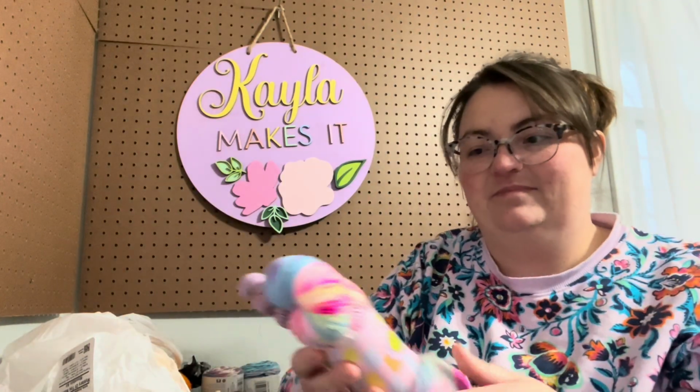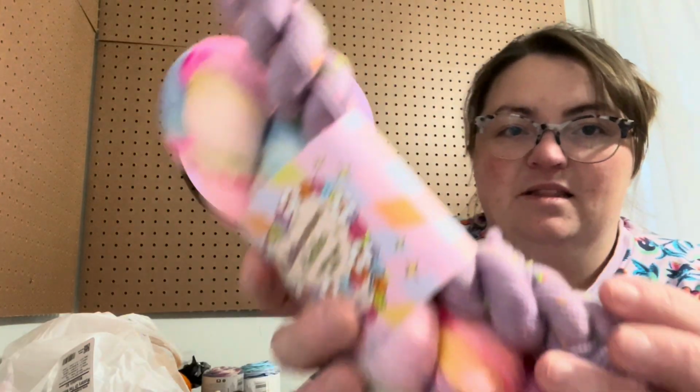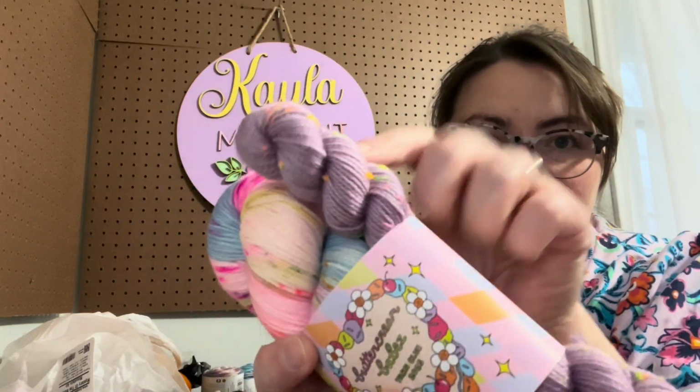Okay, this one I'm really excited about. This is another hank of yarn from Super Glow Fiber. Comes in a pretty bag. And this is a part of the Buttercream Babes 2025 club. So this is what was available in January. And I got a sock set. This is the Funfetti sock set. And it has neon speckles in it.